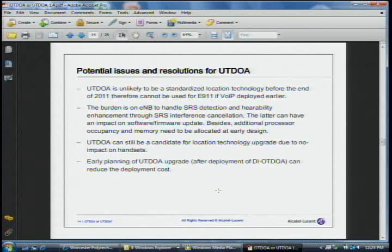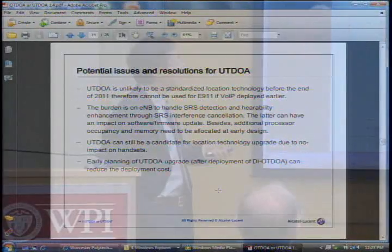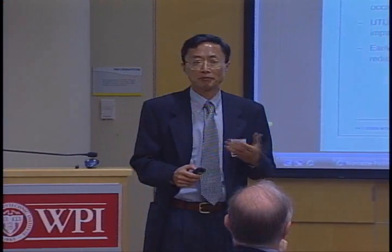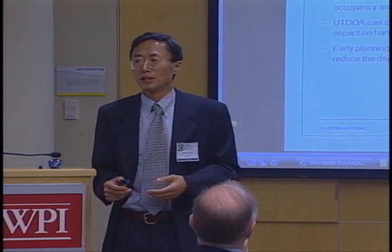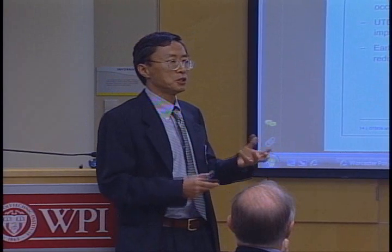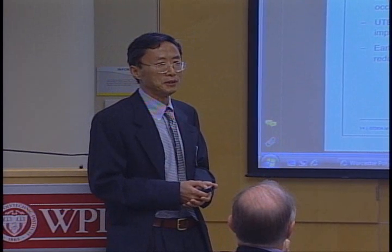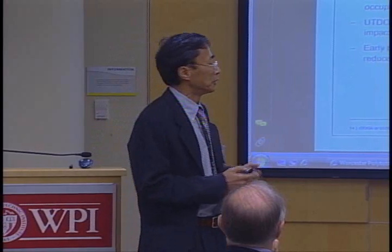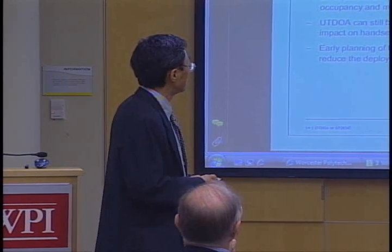And there is an impact on software, and hopefully UTDOA can still be a candidate for location technology upgrade if you deploy the downlink OTDOA. I found out that the performance varies too much. You say, I want to upgrade to UTDOA, and let the base station share some burden of locating every single mobile. You can still do it. It's a low cost upgrade.